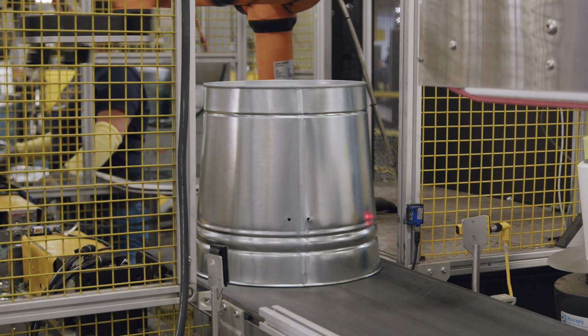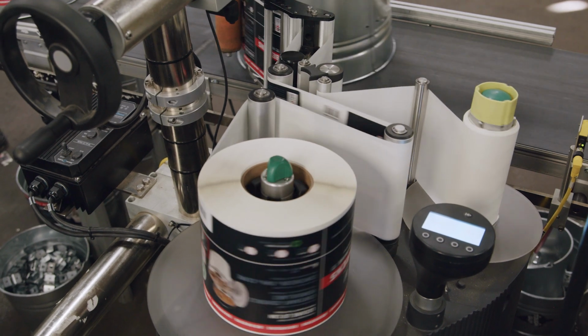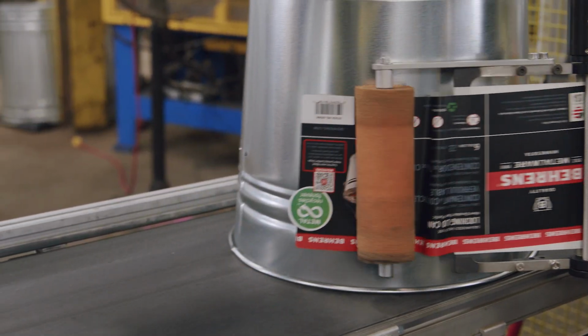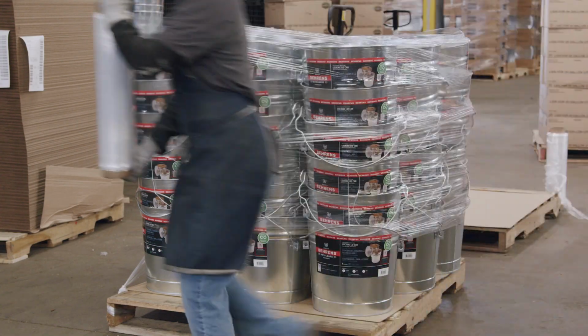When I was able to see the whole system work fully, you just get to be proud almost of, yeah, this whole project was really, really successful. It's made the numbers on that line go up significantly. From a marketing standpoint, to get that label consistent and in the exact spot every single time, people can look at it on the shelves and know exactly what a Behrens product looks like.